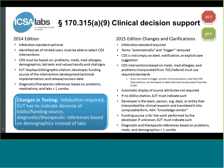They've clarified and provided the definition of what a developer is, and I provided that here for you. It's basically a knowledge vendor. They've also talked about the definition of a funding source and have talked about it being the work performed by that developer. And again, here we see, just like with the biblio citation, that if it's unknown, the system has to still be able to indicate that.